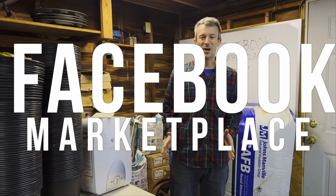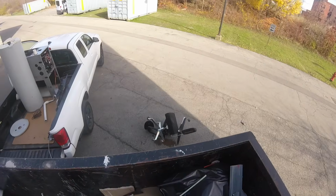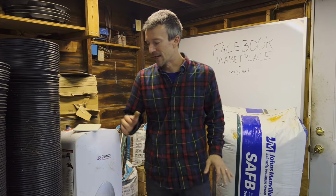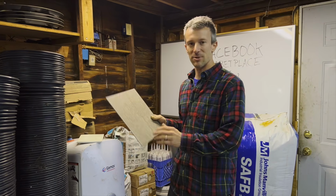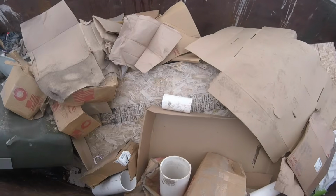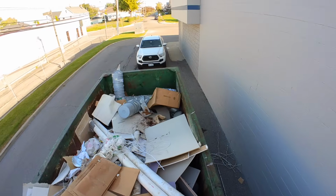We use Facebook Marketplace for anything that is too big, bulky, or heavy to sell on eBay. Stuff like furniture and building materials. Obviously something like this, too bulky. And then like floor tiles, these things weigh like 90 pounds a box. I find a lot of these construction materials in construction dumpsters because at the end of the job, the company doesn't want to hang on to it, store it, so they just toss it all in the dumpster.